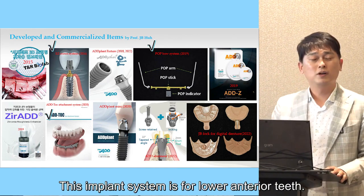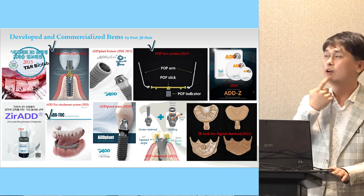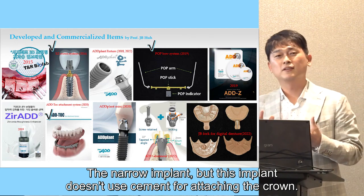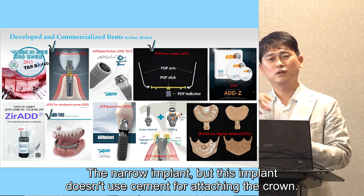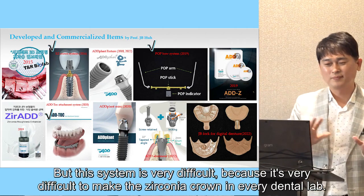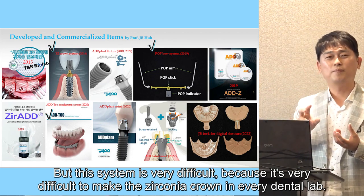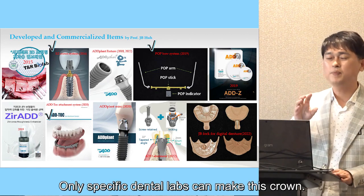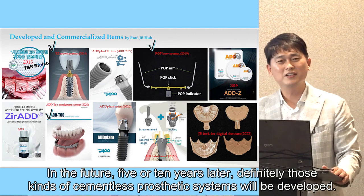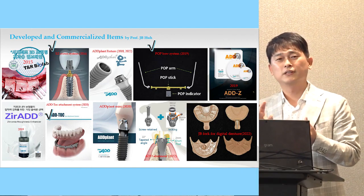This implant system is for the lower anterior teeth. Yes, the narrow implant. But this implant doesn't use cement to attach the crown. This system is very difficult because it's very difficult to make the zirconia crown in every dental lab. Only specific dental labs can make this crown. So in the future, 5 or 10 years later, definitely those kinds of cementless prosthetic systems will be developed.